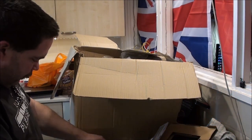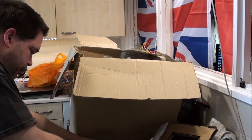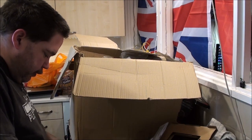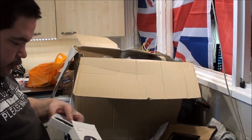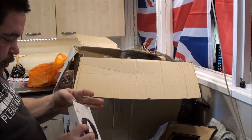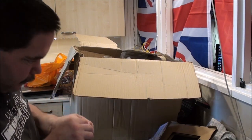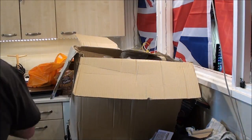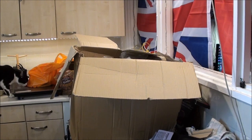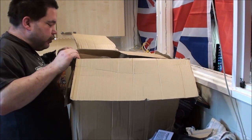Have we got the USB cable with it? No USB cable. Let's just check in there. No charge cable with it, but there is a manual. We do have a manual with it. Our recycling bin's already full. Right.